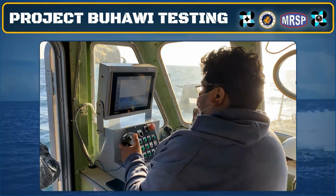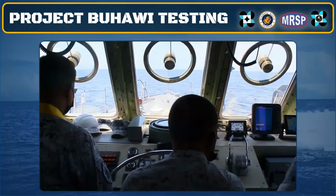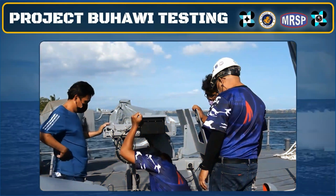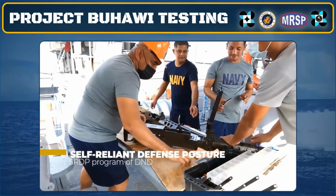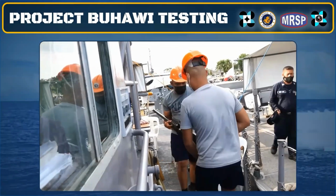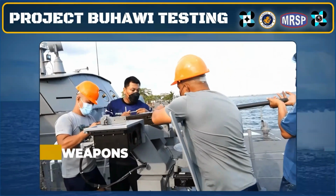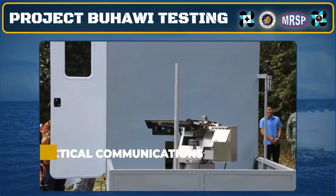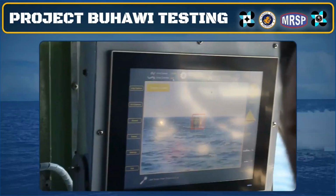With its automated capability, Buhawi aims to reduce the risk to life among military personnel during combat operations. Similarly, this vision promotes the Self-Reliant Defense Posture or SRDP program of the Department of National Defense, wherein the main thrust is to become self-sufficient in manufacturing weapons, small arms, ammunition, tactical communications equipment, basic land vehicles, small sea crafts, among others.